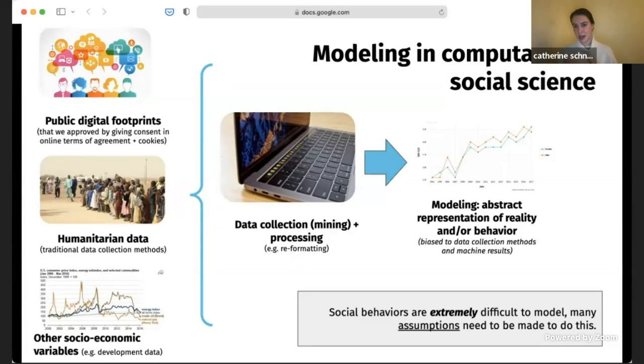We also have humanitarian data, which Arturo highlighted in his slide. So the kind of data that we're already collecting on numbers of arrivals, and these are traditionally just normal humanitarian data collection methods. And lastly, we have other socioeconomic variables. These can be things like GDP, but they can also be data that comes from development actors or partners of ours in the region. And all of this data feeds together to be reformatted and processed in order to build a model that abstracts some kind of representation of how we think people will behave.